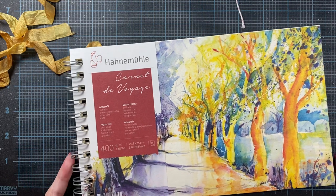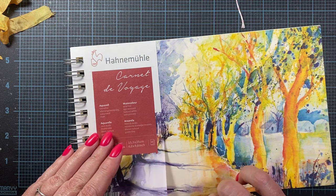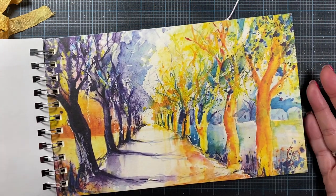And then I also picked up this one, Hahnemühle. Isn't this cover beautiful? Holy cow. Isn't that gorgeous?